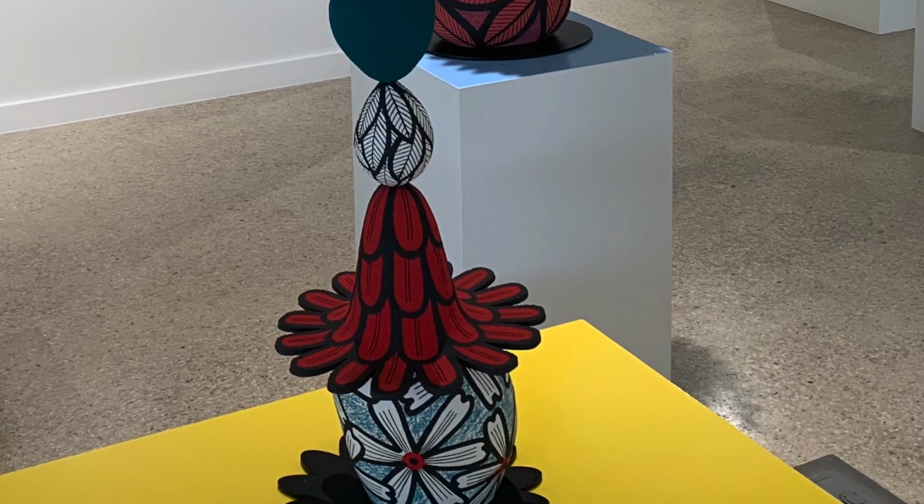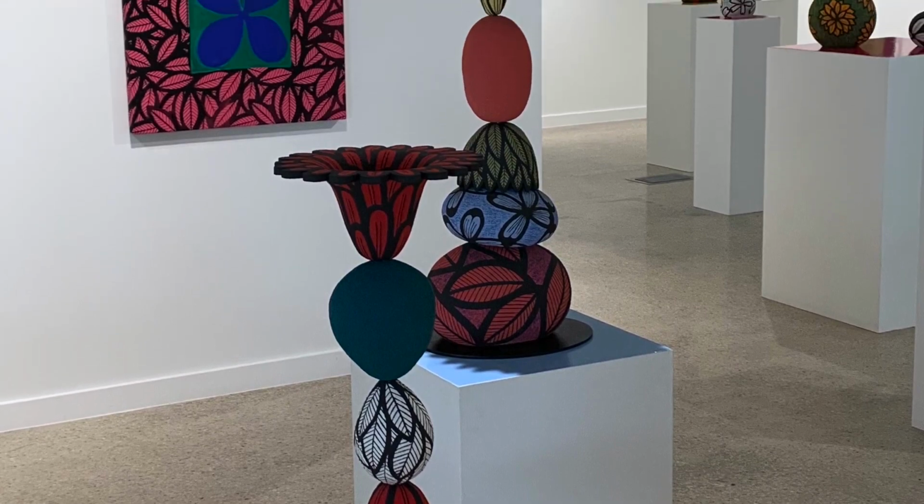So in that respect, it's sort of adding that lack of control, playing with these objects that I didn't know what they were. I didn't have control over what I wanted them to be, and then having a controlling act of stacking them and then them becoming something.